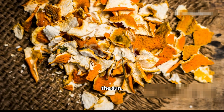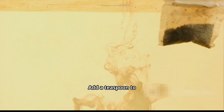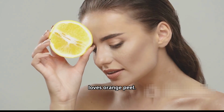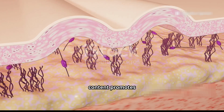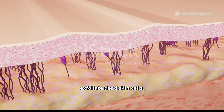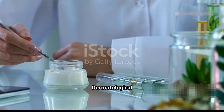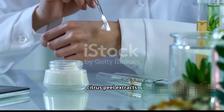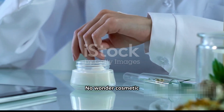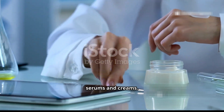Dry orange peels in the sun, grind them into powder, add a teaspoon to tea or smoothies for a digestive boost. Your skin also loves orange peel. Its high vitamin C content promotes collagen synthesis, while natural citric acid helps exfoliate dead skin cells. Dermatological studies suggest that citrus peel extracts have antibacterial and anti-aging effects. No wonder cosmetic industries secretly use them in their serums and creams.